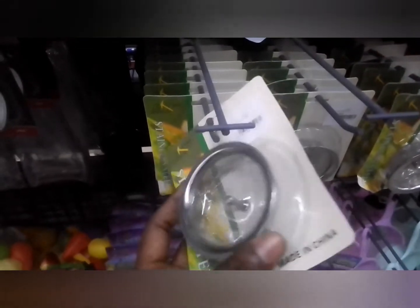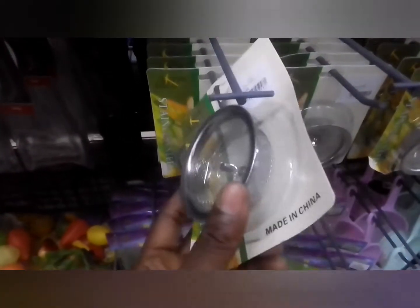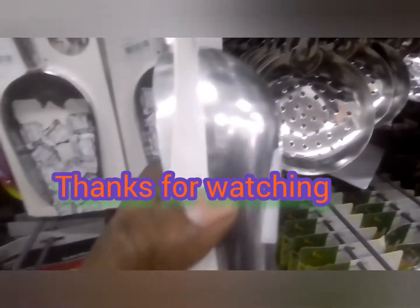This is to go into the drainer to stop the debris from going down into the drain. Yeah. When washing the dishes. Scoops.